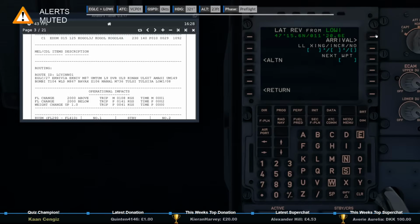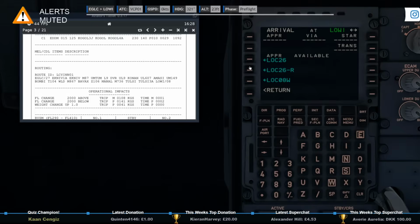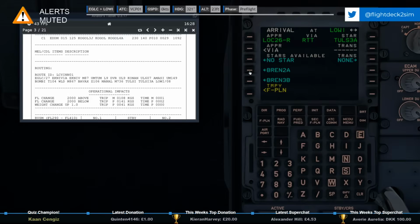So the arrival we're going to be flying today is the Tulsi 3 Alpha, and it's LOC 26 right, which is the LOC East for the circle to land onto 08. And a trial and error, that's how I found that out. And via Rattenberg, I believe.